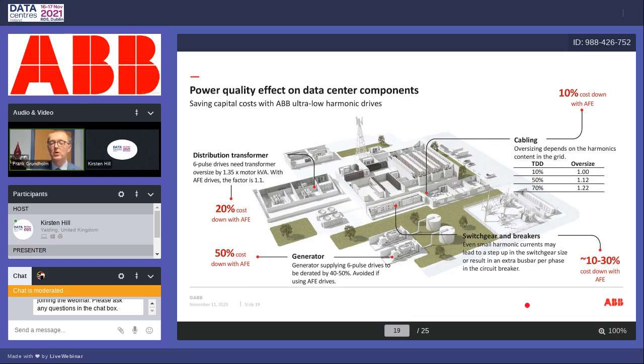So just an overview of where you could have the savings. Cabling is typically around 10%. Switchgear and breakers, 10 to 30%. Gensets actually have a requirement from most manufacturers that the derating of the genset is about 50% if you use a standard 6-pulse drive. And the standard 6-pulse drive actually also includes EC fans because they are perceived as standard 6-pulse drives towards a genset. If you use an active front-end solution, that derating is avoided. Distribution transformers typically require around 20% oversizing because of harmonics from 6-pulse drives.